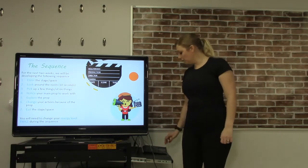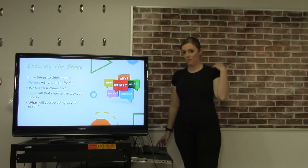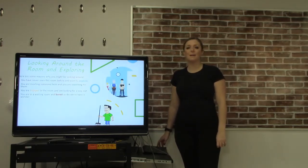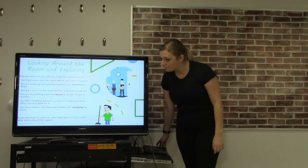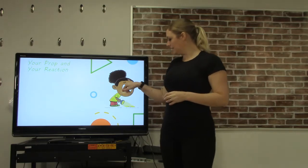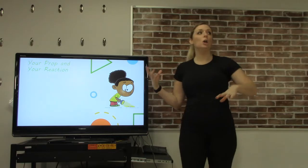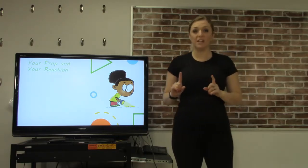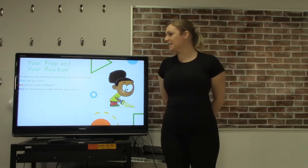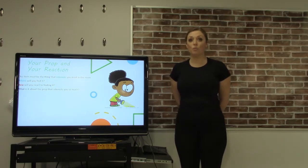Perfect. So we looked at all this stuff in detail. We thought about the who, what, where, when, why, how. Hopefully you remember all that. You looked at some details of why. I gave you some examples of why you might look around the room. And now we are up to your prop, while this lady here finding a coin, and your reaction, okay? So you've come on, looked around, picked a few things up. You need to obviously ignore the prop until this moment. So the item must be the thing that interests you most in the room.